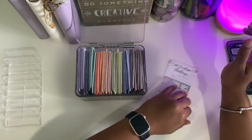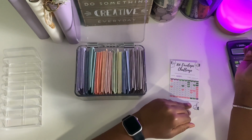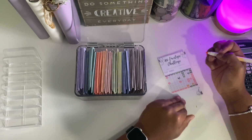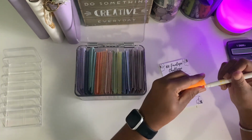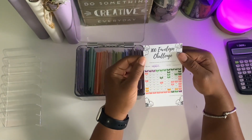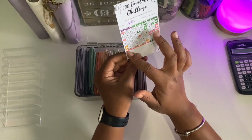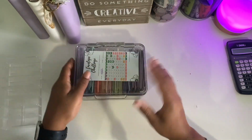Okay, let me just color in these numbers. Which color should I use? Maybe this one. I don't think I've ever used this color. So let's see. Okay. So we're making progress with this. What do you guys think? I started it January 22nd, and we're now in April. So yeah, I tried my best to finish out most of the big numbers, so I did this entire row. But yeah, that is it for this challenge today.